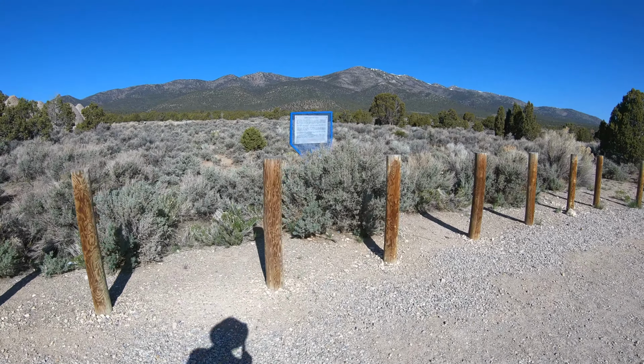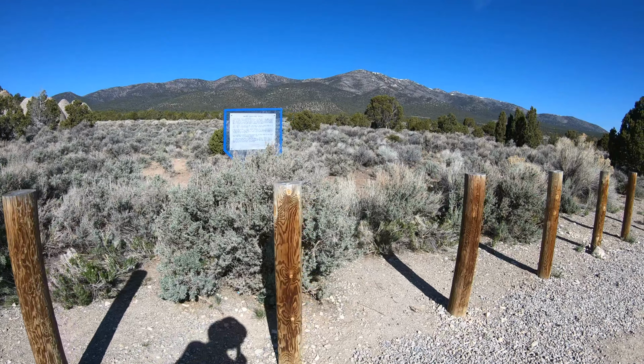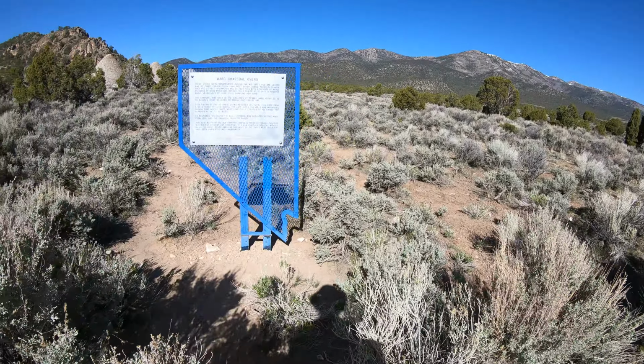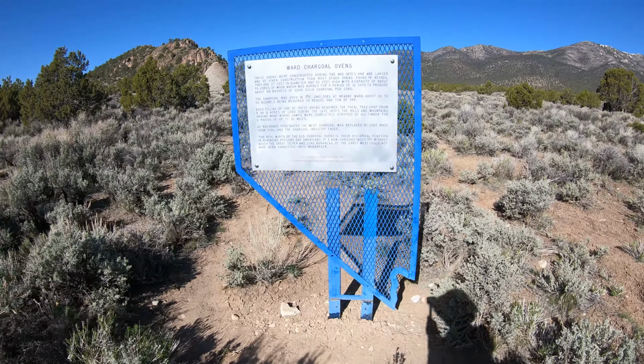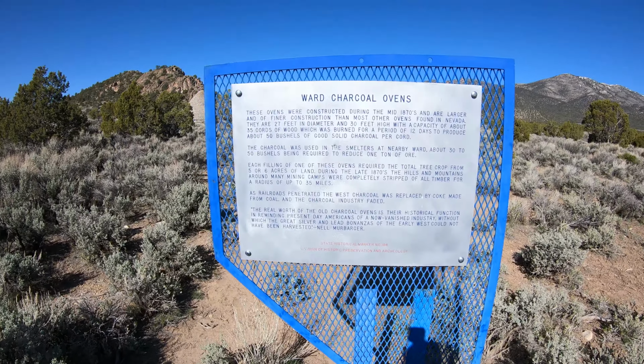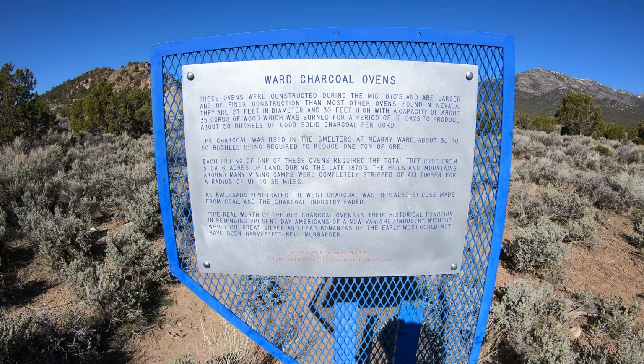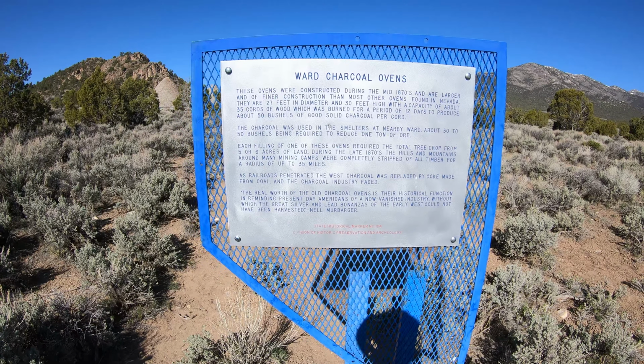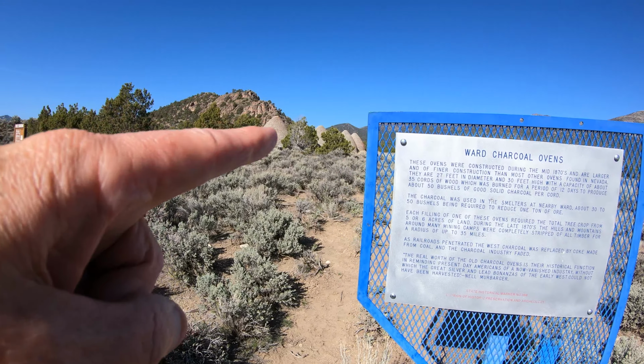And flew the drone a little bit, but getting gusty winds and props spinning too fast, caution high winds, and so on. But here's that Ward charcoal ovens. Ah, there you go, historical marker. There's the ovens back there.